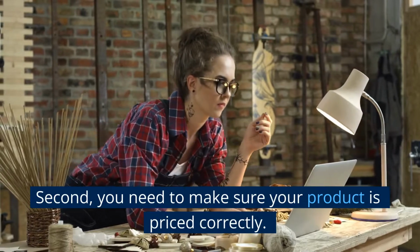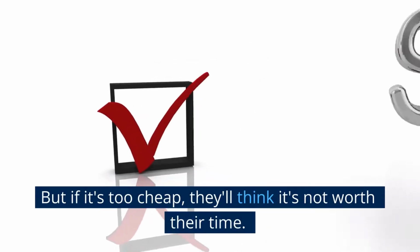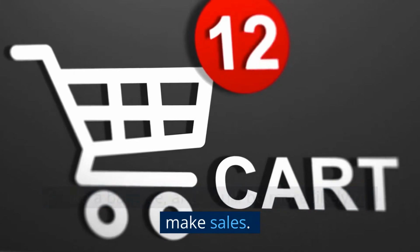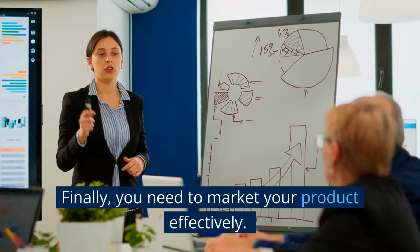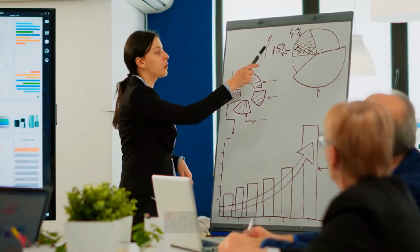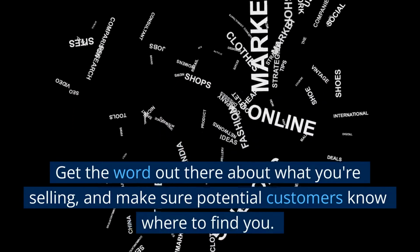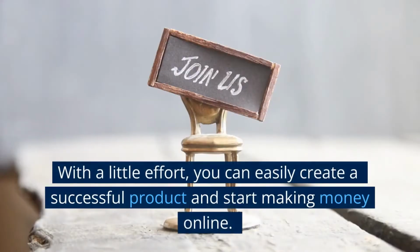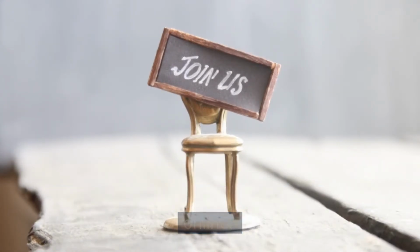Second, you need to make sure your product is priced correctly. If it's too expensive, people won't buy it. But if it's too cheap, they'll think it's not worth their time. Strike a balance, and you'll be more likely to make sales. Finally, you need to market your product effectively. Get the word out there about what you're selling, and make sure potential customers know where to find you. With a little effort, you can easily create a successful product and start making money online.